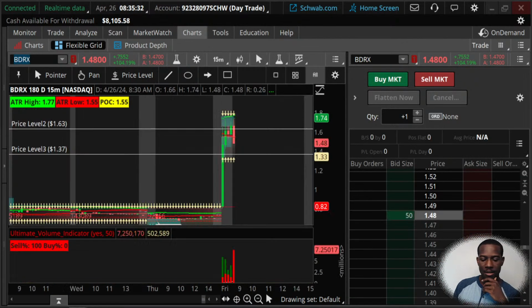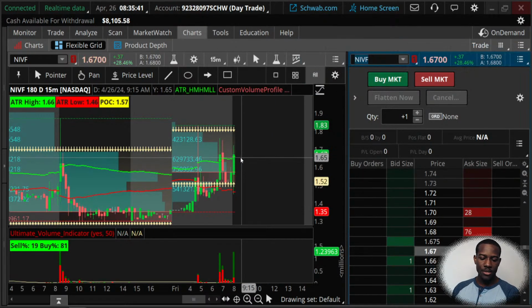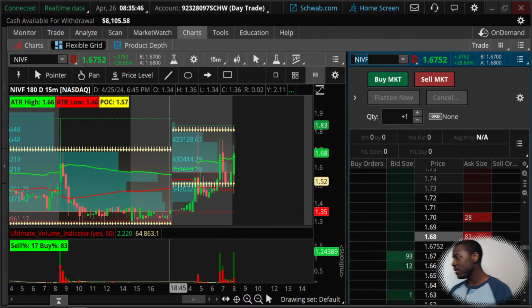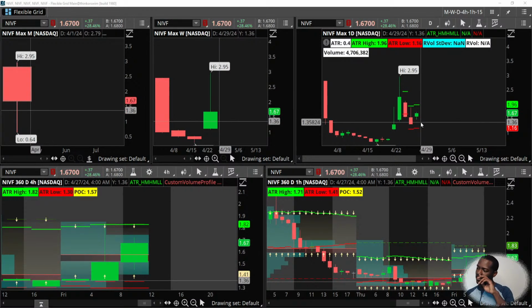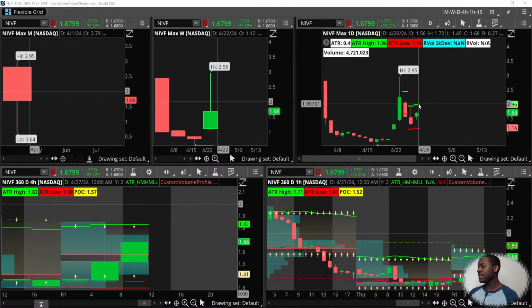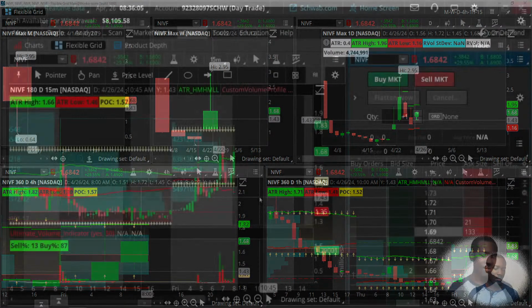Back over to BDRX. We did not unhalt yet. Lori called out NIVF. NIVF, also coming up here to the ATR high. ATR high is 166. ATR high on the day, though, on the daily chart, is a little bit further away at 196. And this is one of the things I usually want to focus in on the daily first, and then I work my way down to see if it's actually going to break over this high going towards $2. Right now, it's got a lot of work to do. So we'll see.